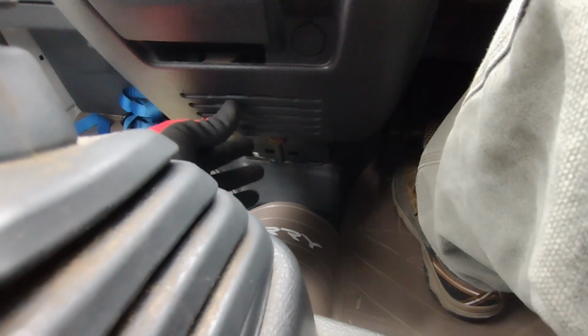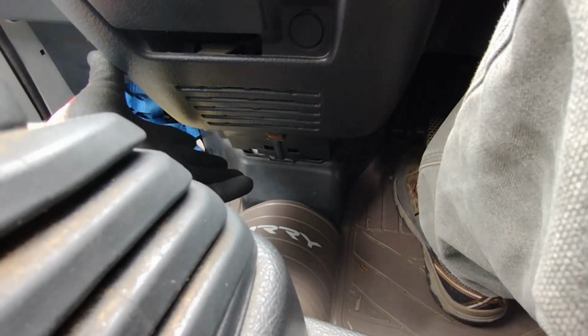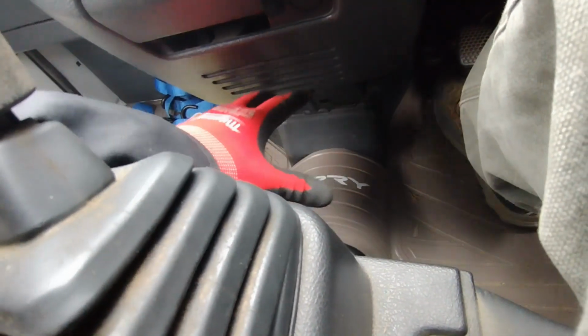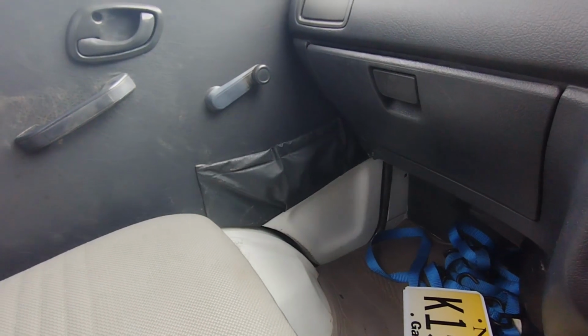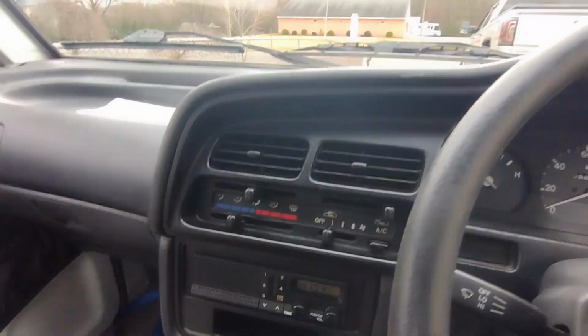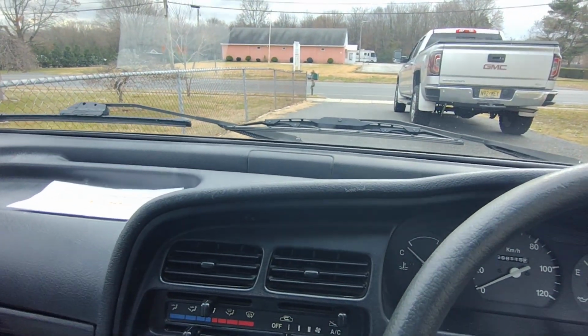There is a grill here. I guess it was an option for a speaker. Maybe that'll be an upgrade for a woofer. I'm not sure. And no cup holder, so I'll have to see about doing something here. There are no speakers on the doors on this unit, so that's one of my upgrades that I'm parting out.